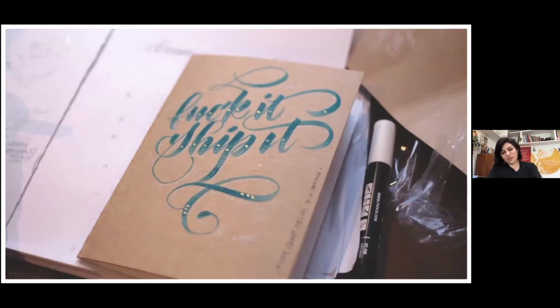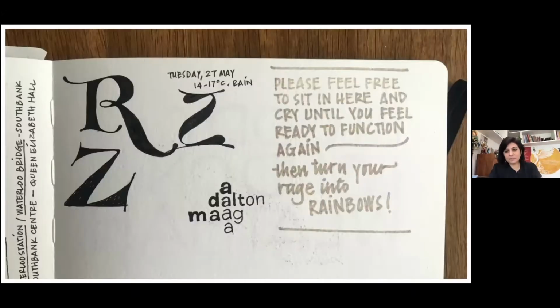This is just a whole lot of lettering on the fly. This was the best graffiti I've ever seen in South Bank Center on the back of a bathroom door.